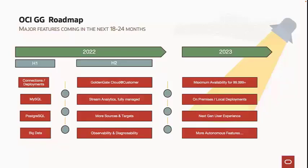I hit briefly on the next gen use case experience, but we've built out a great foundation for OCI GoldenGate from being able to deploy, configure, and create extracts and replicats. But we also want to make that very easy from a top-down feature, so a data engineer, or other people that aren't necessarily used to doing real-time replication and generating extracts and replicats, can use it. And then more autonomous features.